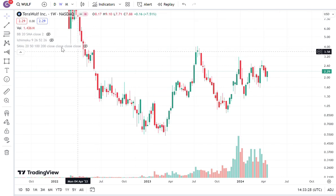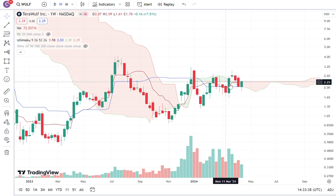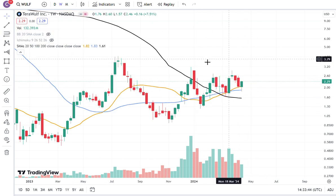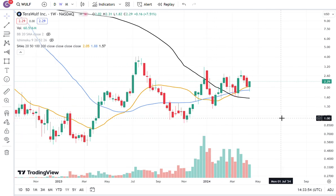In terms of all the other stuff, let's pull up some of the other indicators. In the Ichimoku Cloud, it seems like it's just been oscillating around the cloud, tested the bottom of the cloud, and bounced to the top of the cloud. So this is still pretty constructive price action here. If you look at the weekly moving average, it's a bull trend, and the price is currently above the 20-week moving average, and this bull trend just started not long ago. It just started a couple of months ago. So there's a lot of things going for it.